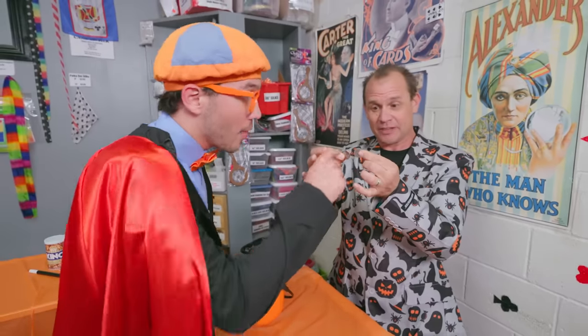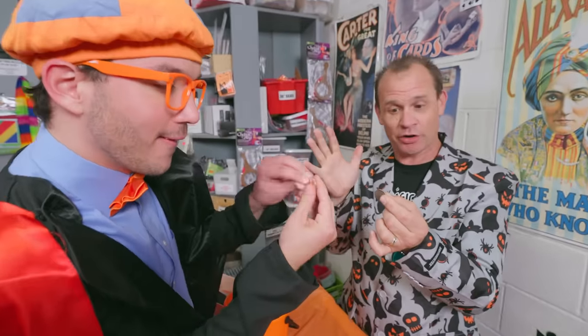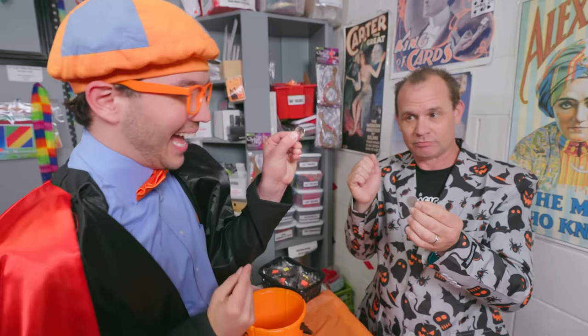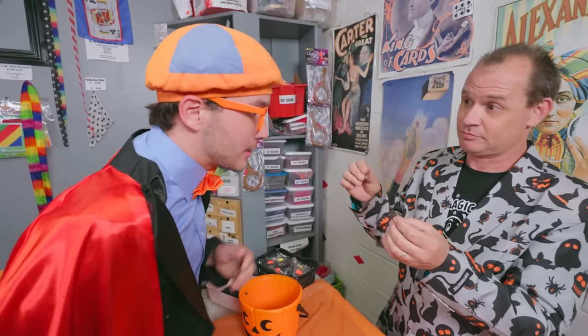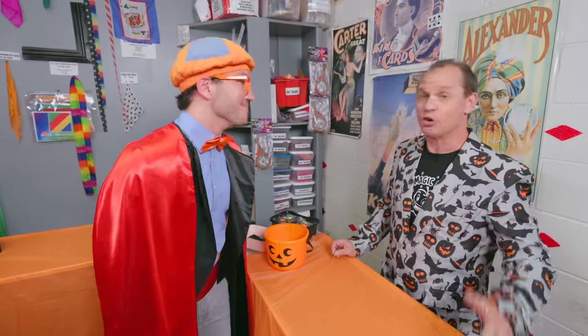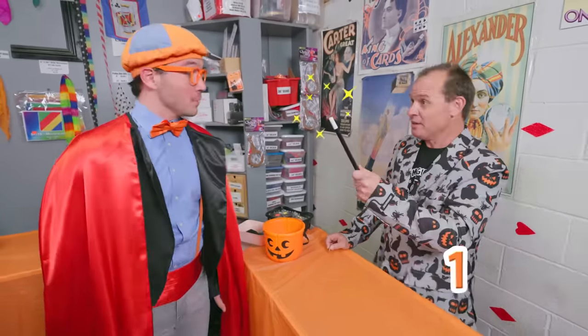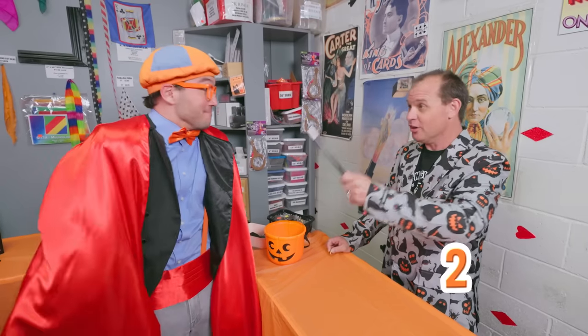Whoa, that's amazing. Yeah, look, the penny is hiding behind one of the quarters. Because the penny is smaller than the quarter. Whoa, yeah, see? A teeny tiny penny, but a little bit bigger quarter. Whoa, Brent, that's an amazing illusion. So now you've learned a magic trick, you're on your way to becoming a magician. I can't wait. One, two, three.